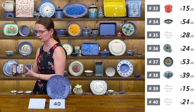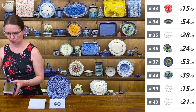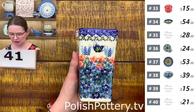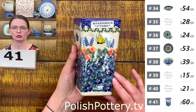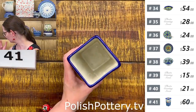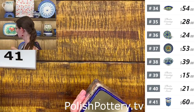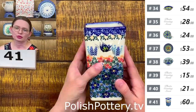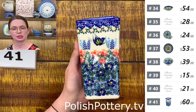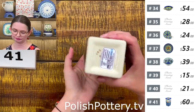Next I have vase, square vase on top and bottom too. Did not scan properly. Okay, now this is 6 inches tall square vase. They are going to also nicely work with maybe some utensils. No, they have to be longer than the 6 inches. Well, wooden spoons, for example, you can maybe put some dried flowers in here. You can use it for artificial flowers as well during winter time.